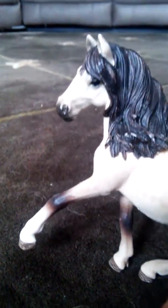This is my very own horse. This is so special to me. I love this horse so much. I've always wanted this white horse. She has pretty dapples on her, like that. And I really love her.